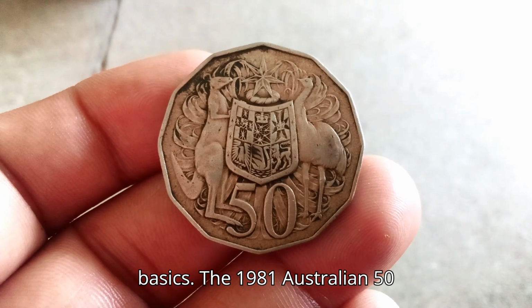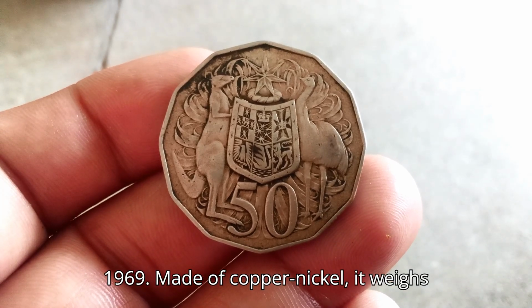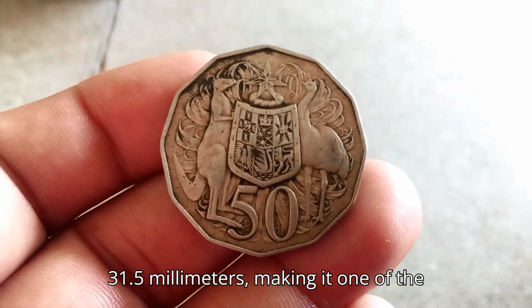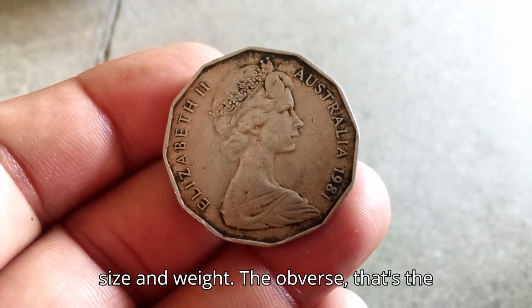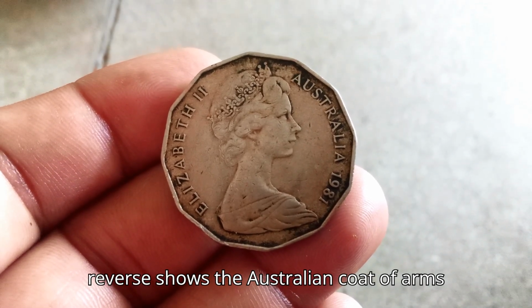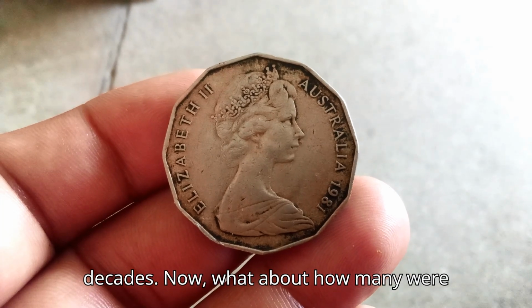The 1981 Australian 50-cent coin is part of the dodecagonal, or 12-sided, series first introduced in 1969. Made of copper nickel, it weighs 15.55 grams and has a diameter of 31.5 millimeters, making it one of the largest circulating coins in Australia by size and weight. The obverse, that's the front, features the portrait of Queen Elizabeth II by Arnold Machin, while the reverse shows the Australian coat of arms designed by Stuart Devlin. That same design has remained mostly unchanged for decades.